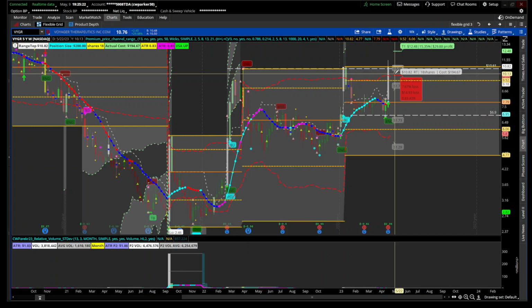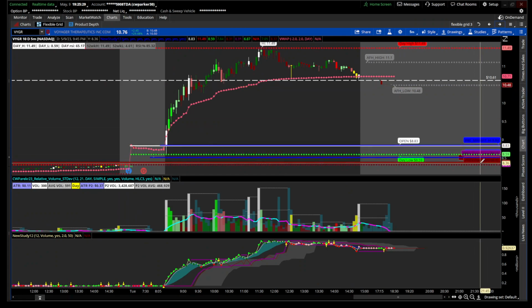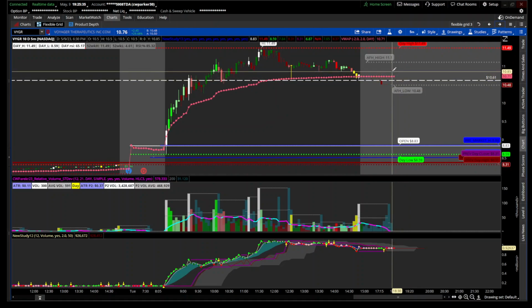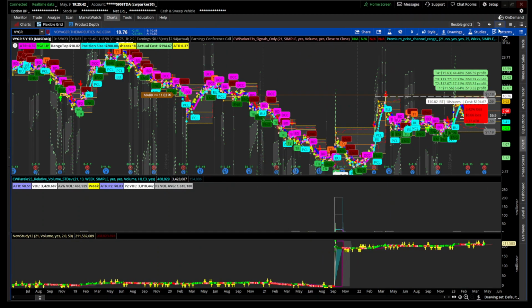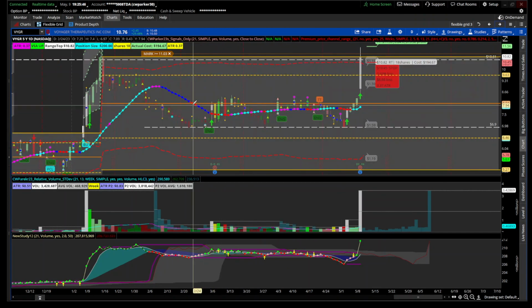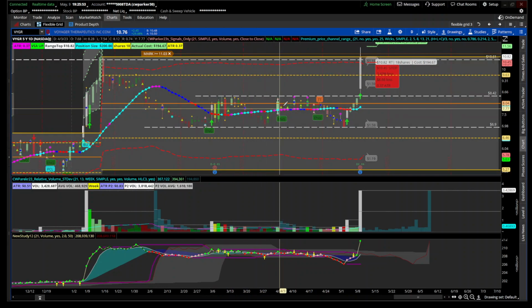On the weekly, this is what it did today. Previous day high, close, day high. So it's hanging around. It's at 10. I'll do an alert at $11. This is what it looks like on a daily. It broke out. So yeah, it broke out between the small range here.